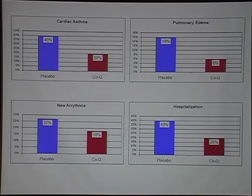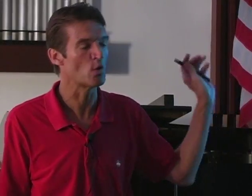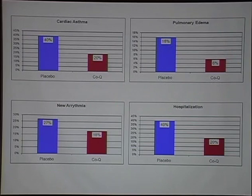Cardiac asthma, which is the European description for admission for congestive heart failure: 40% with placebo therapy, 20% with CoQ. So 20 out of 100 people that were supposed to have had an admission didn't have it because they took CoQ. Pulmonary edema, which is life-threatening heart failure, 16% placebo, 6% CoQ. New cardiac arrhythmia, 27%, 18%. Hospitalization, 40%, 20%. So we can save a lot of money and a lot of grief in our society if everybody with congestive heart failure took coenzyme Q. Of course, even better than that, if everybody took coenzyme Q, we'd just have a lot less congestive heart failure, a lot fewer hospital admissions.